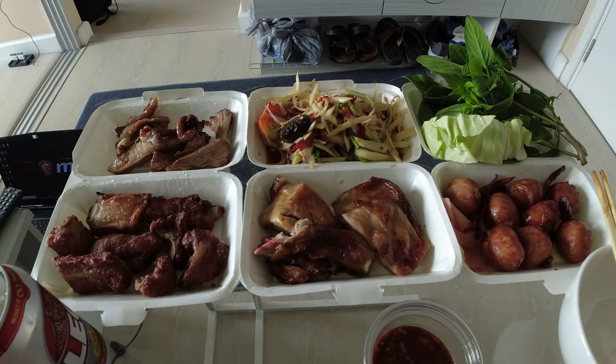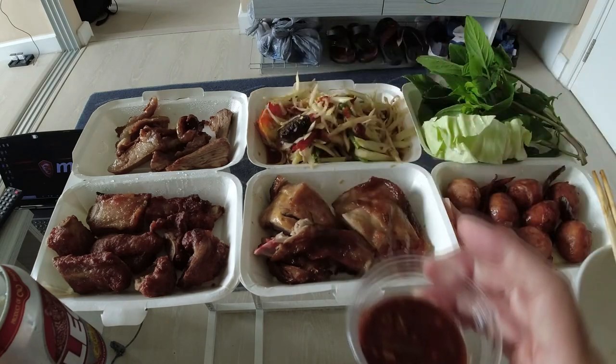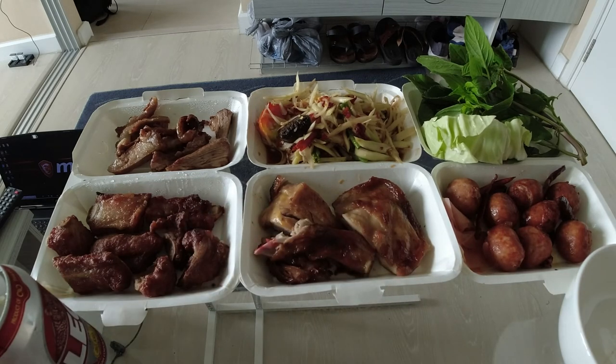Mmm. This one enhances it. This sauce right here. I've got to taste the sauce again and see what it tastes like. It went by so fast. The sauce is good. I know it has tamarind in it.